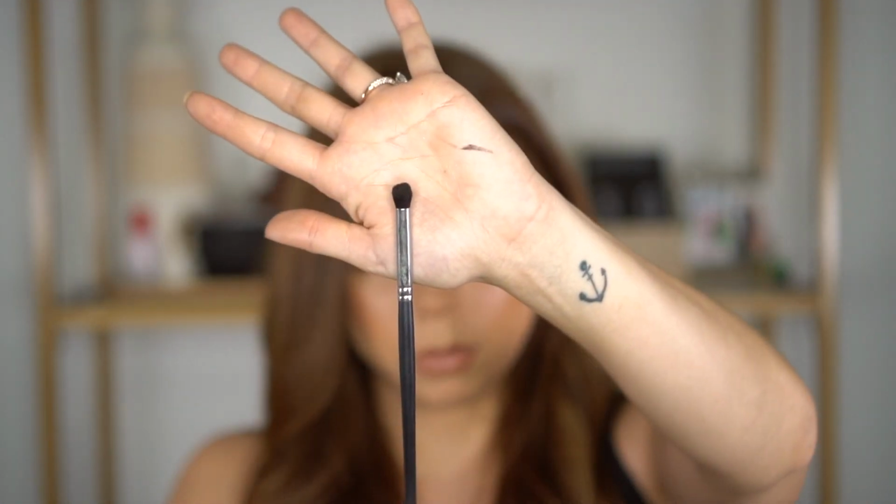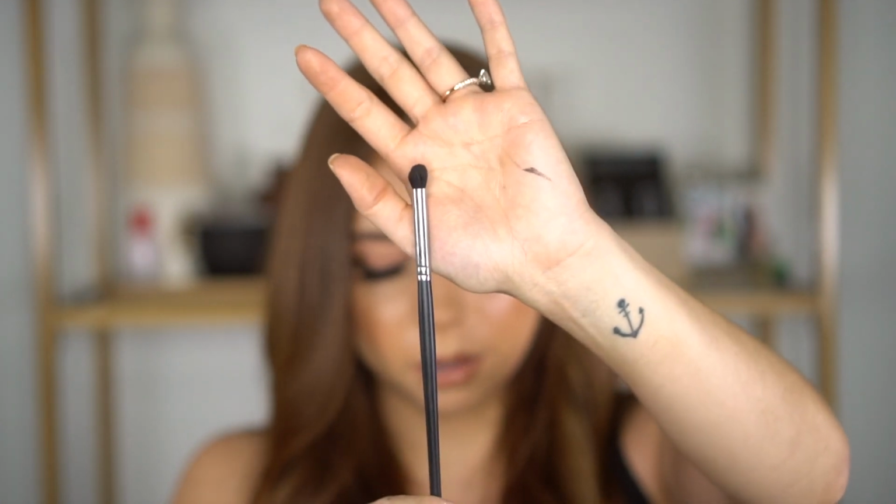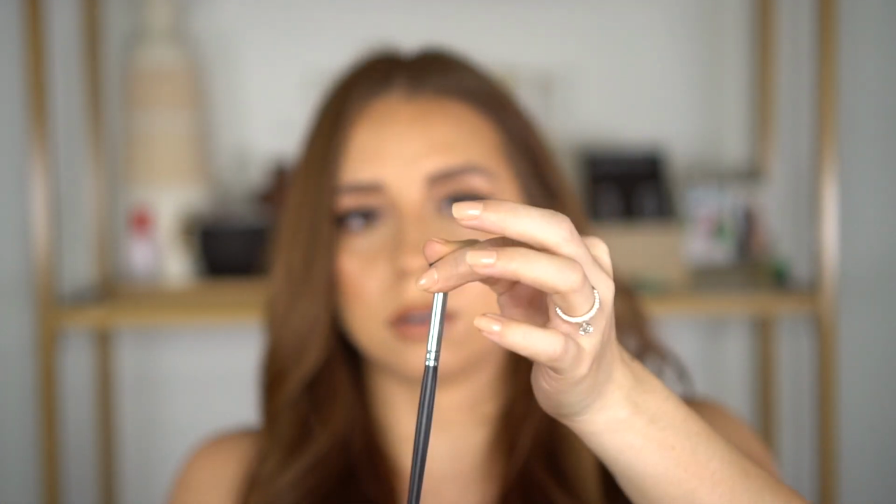And then when I want a little bit more of a fluffy or less precise look, but I still want to use a pencil type brush, I use this one from Morphe. It is the M321. As you can see, it's fluffy, but really dense and short. So it works pretty much like a pencil brush.